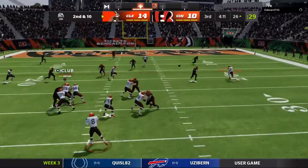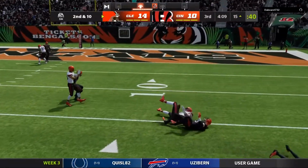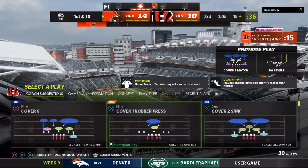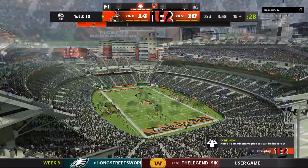Off the play fake, Jones. And finding the tight end Hooper. And he's got another first down as the tackle's going to be made at the Bengals' 15-yard line.